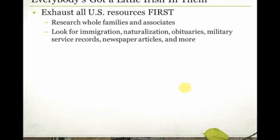So don't just exhaust all U.S. resources about the person, but I would recommend that you also research everything you can about their families and their associates and neighbors as well. This kind of cluster research helps you understand more about where they could have come from in Ireland. What we find often is that immigrants tended to cluster together with people from the same places as them. So not just other Irish, but also, specifically maybe people from this village or this region in a particular county in Ireland.